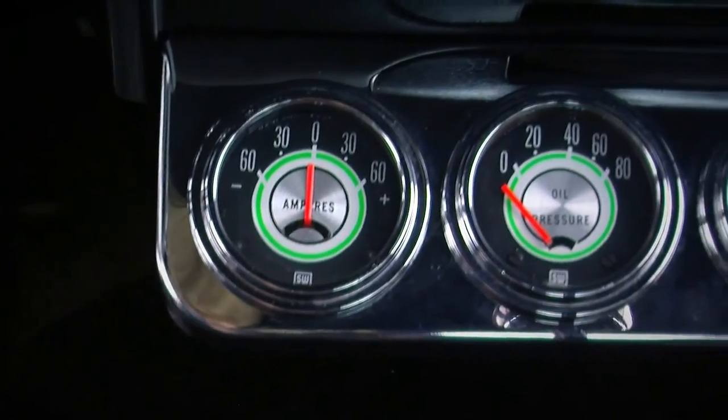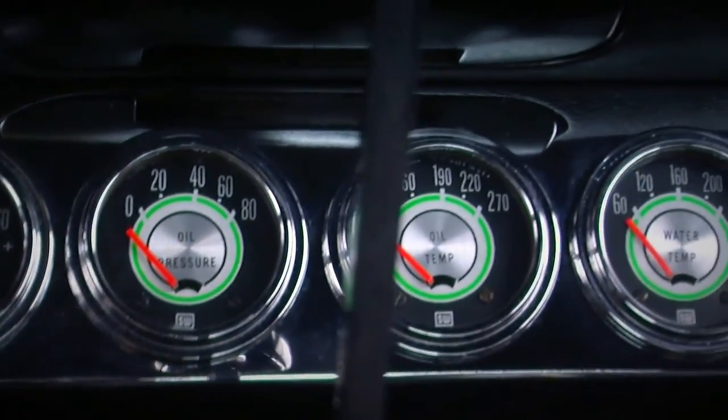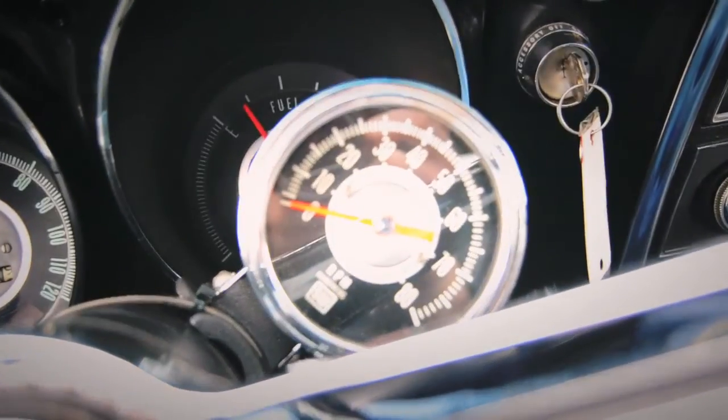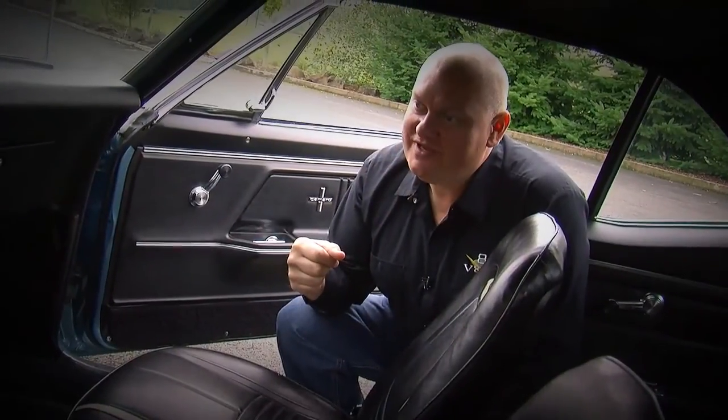but there's some cool Stewart Warner green line gauges hanging from the bottom of the dash. Water temperature, oil temperature, that's kind of a neat one, oil pressure, and an amp gauge. There's also a Stewart Warner tach on the steering column, mounted old style with the hose clamp, and it's positioned so that you shift when the needle points straight up.